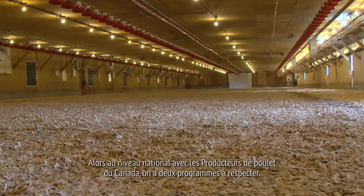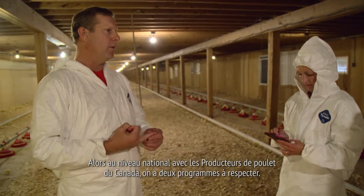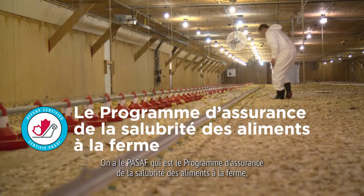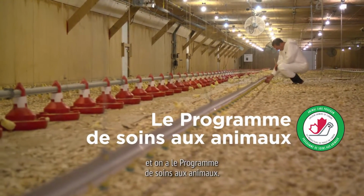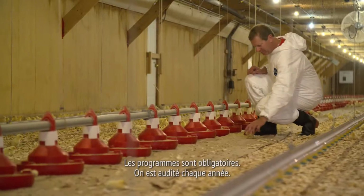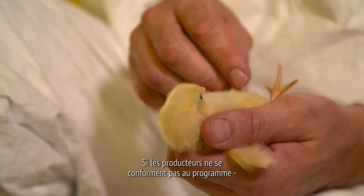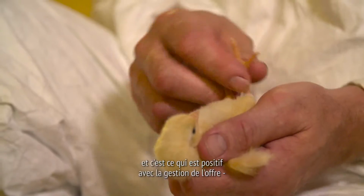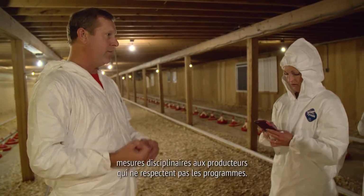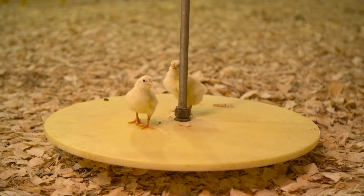So at the national level, through Chicken Farmers of Canada, we have 2 programs that we operate under. We have the OFFSAP program, which is the On-Farm Food Safety Assurance Program, and then we have the Animal Care Program. The programs are mandatory. We are audited on an annual basis. If farmers are not compliant with the program, and this is the good part about supply management, it gives the provincial boards the ability to discipline farmers when they are not acting within the programs.